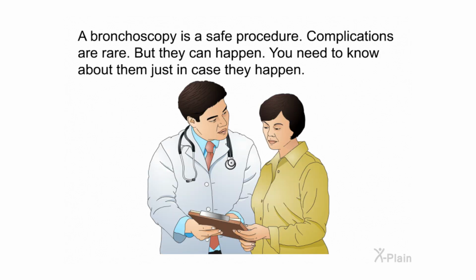Risks. A bronchoscopy is a safe procedure. Complications are rare, but they can happen. You need to know about them just in case they happen.